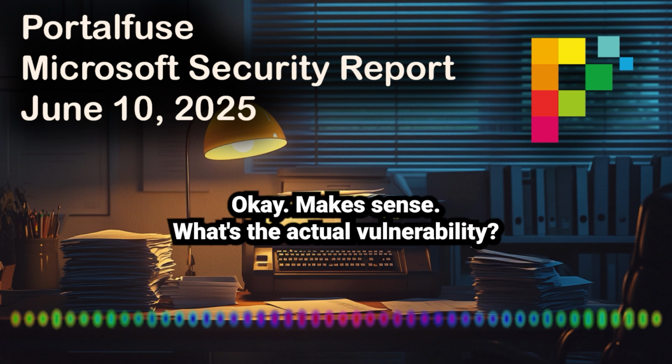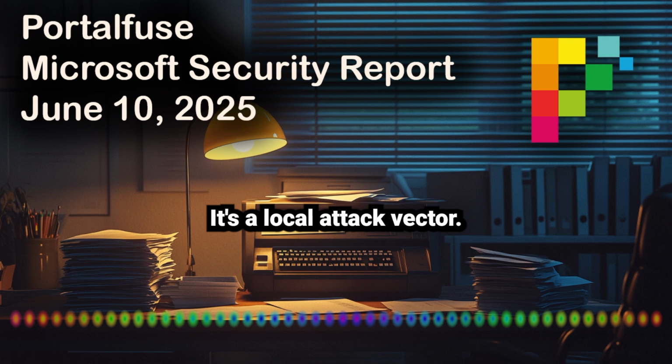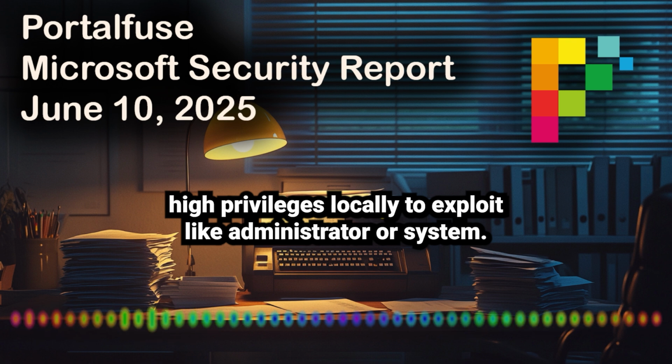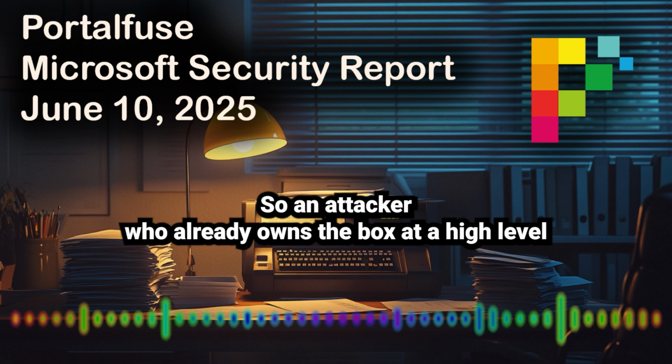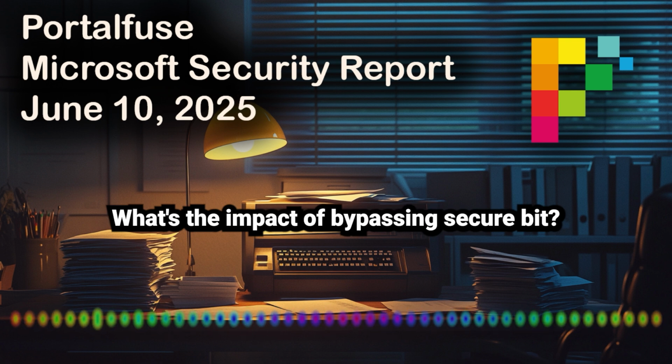Okay, makes sense. What's the actual vulnerability? It's an untrusted pointer dereference in that signed UEFI application. It's a local attack vector. Local requirement. Authorized attacker, but requires high privileges locally to exploit, like administrator or system. So an attacker who already owns the box at a high level can use this firmware bug to bypass secure boot. What's the impact of bypassing secure boot?